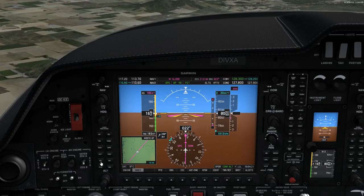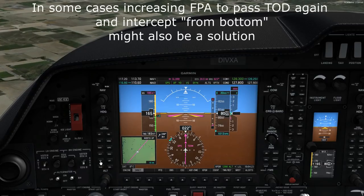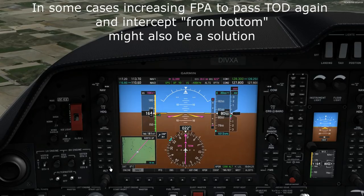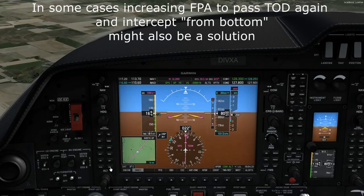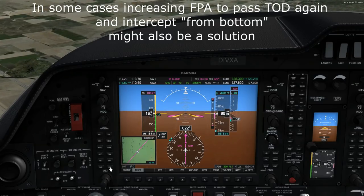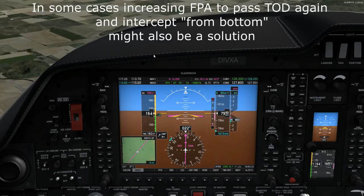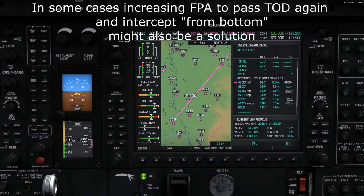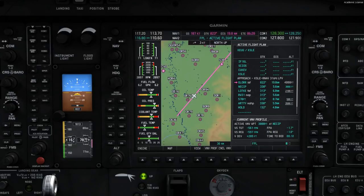The solution to fix that is easy. Simply let it intercept again by establishing a descent. Here I use constant vertical speed mode. Set a descent rate higher than required as indicated by the red arrow in the vertical speed tape.